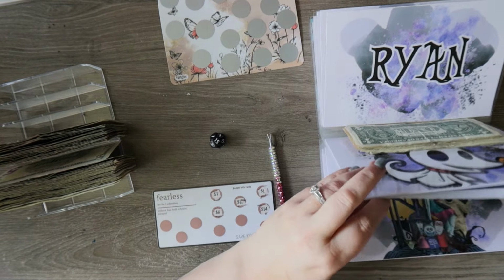14 is birthday back here. 13 is pets back here. 1, 2, 3, 4, 5, 6 is going to go into emergency.